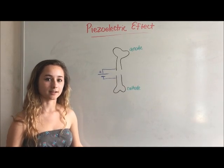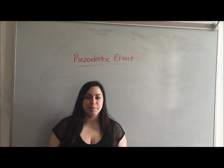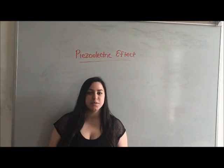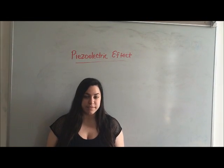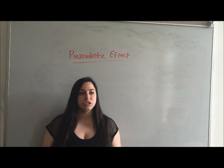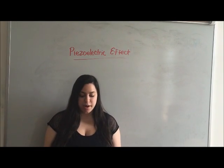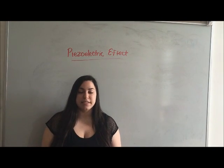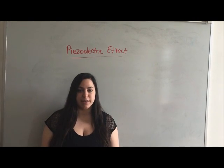As you're just standing, there can be an electric potential in your bones, and you don't even know it. The piezoelectric effect happens naturally through mechanical stress, and this is when gravity is working its way on the bones, and this can be through different forms of exercise, such as walking, jogging, running, even just lifting weights. And so this helps because it stimulates bone growth and repair in the bones, which is needed for the body.